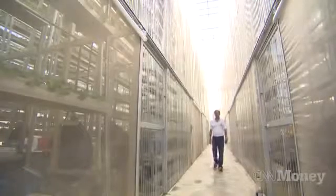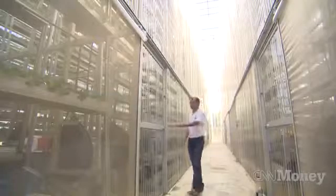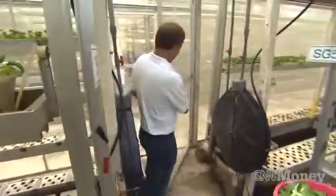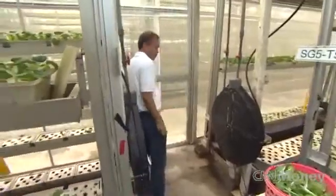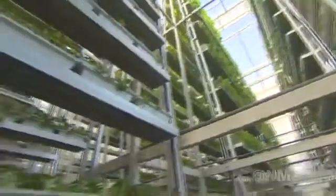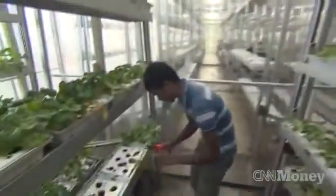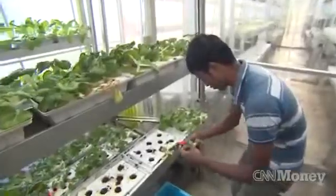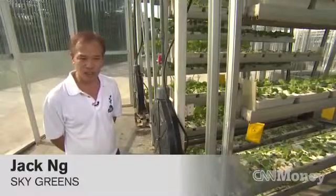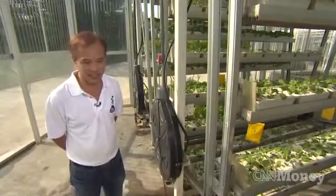Early morning at Sky Greens, and farmer Jack Ng is checking on his crops. This is Singapore's farm of the future. Instead of taking up large tracts of land, these plants will grow to maturity in troughs like this, stacked on aluminum towers. It's called vertical farming. Sky Greens has patented this system of rotating vertical racks. Singapore is a land-scarce country, so if we want to produce our own food, we must go high productivity.